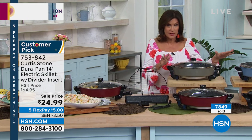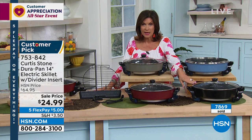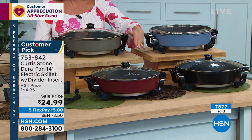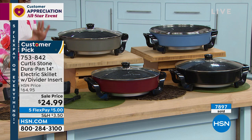So here are the colors that we have remaining. This is your slate blue, a couple of hundred in that. It's going to be followed by the black. The black will sell out right after that. We have the red and, your best bet, the red and the stone gray. Don't forget the rack is included. Don't forget the divider is included.